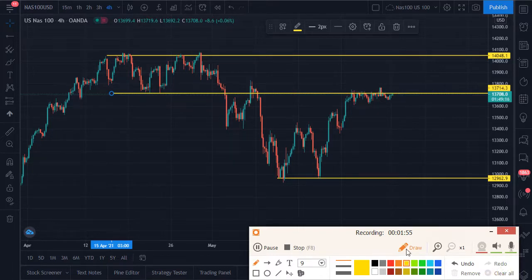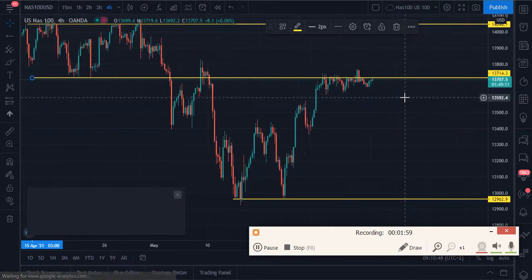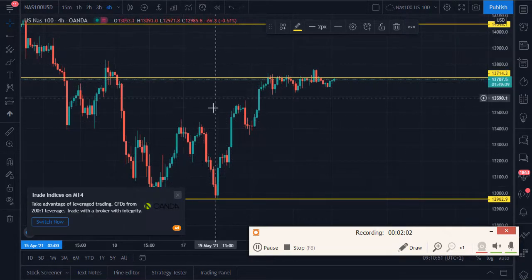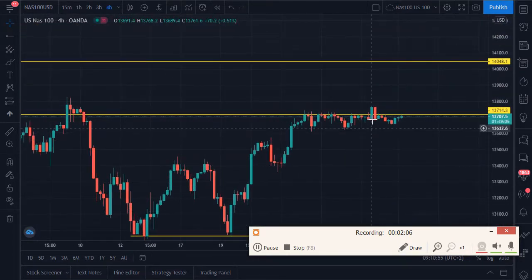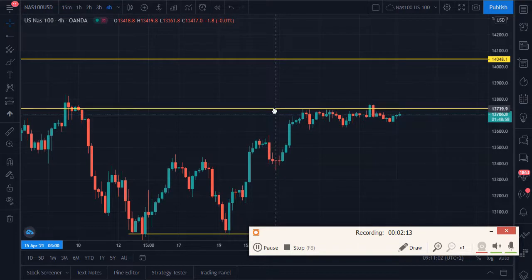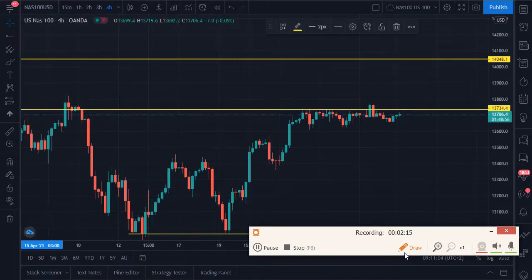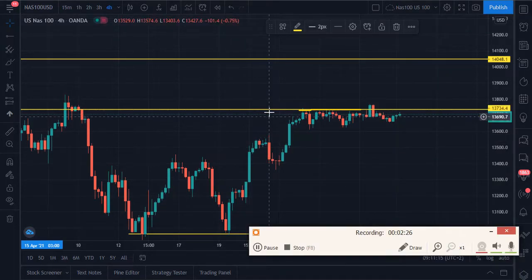But remember, this is a 4-hour time frame, so let me zoom in closer. I just wanted to show you what's happening there. Here you can see why we need double lines, guys. On the first line there are about 1,000 candlesticks which touched it, and even if you go back, it still makes sense. That's why I end up making this a double line.